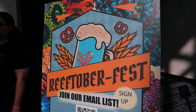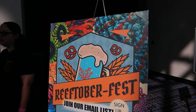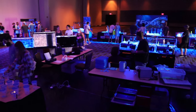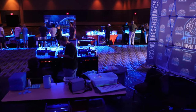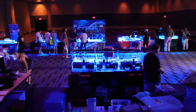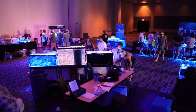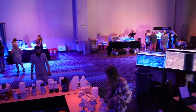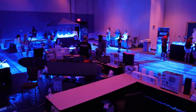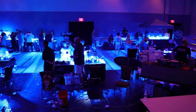So Reeftober Fest was a good show here. The doors open at 11. We had VIP come in at 10. I think they closed doors at about 5 or 6 o'clock. So we're just gonna go ahead and take a walk around the show floor here, see a couple of the vendors, a couple of the folks you may know, and probably some new faces here. So we'll see what's happening and take a quick walk around.